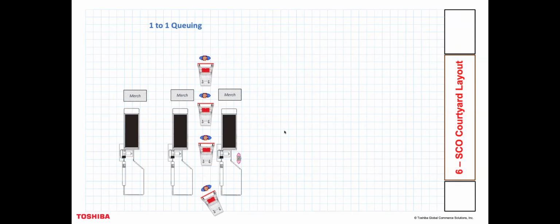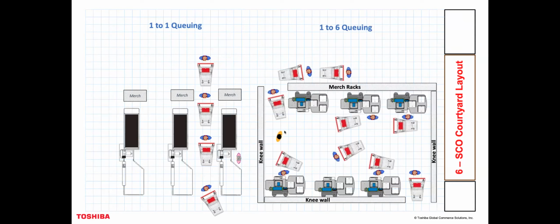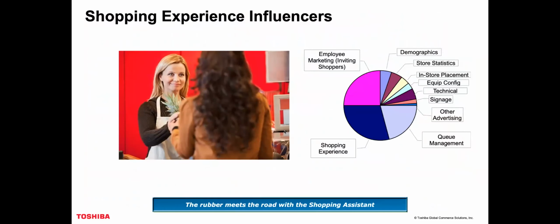Same thing if you look at 6 lanes, right? If you look at a carousel or a courtyard of 6, you've got 1 to 6. So the line is moving faster. So the perception of the shopper is you're getting through it faster. And that's the goal here: the shopper thinks that by controlling the transaction themselves, they're going to get through that transaction faster. So you can't talk about self-service without the experience, right?